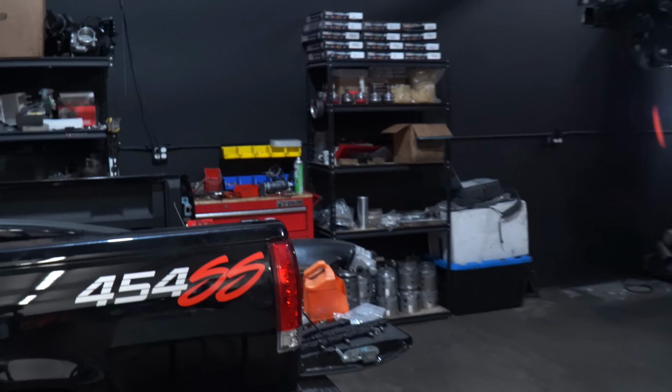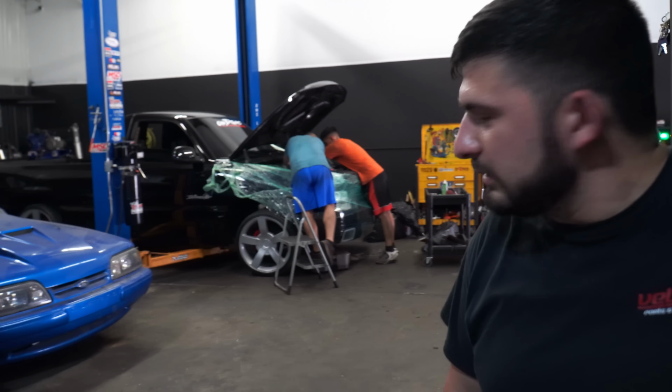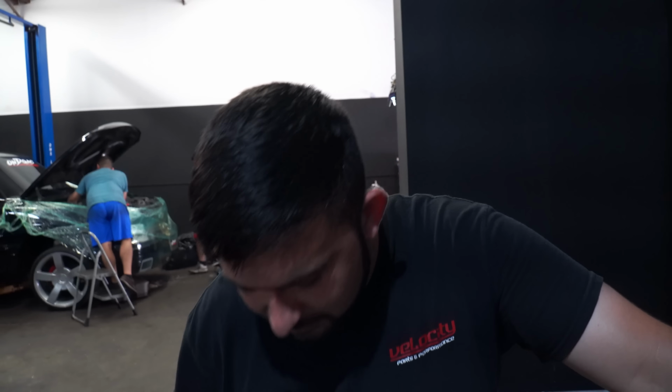This is a bench. I'm about to cut this cross member up. We're working on the giveaway truck. We're gonna pull the motor, clean it up, cam kit and gears and pause. We're gonna do the basic, typical cam Silverado setup.